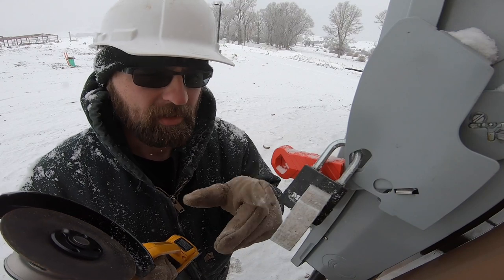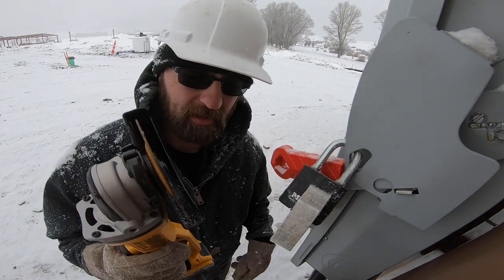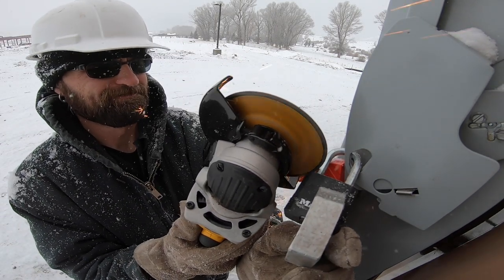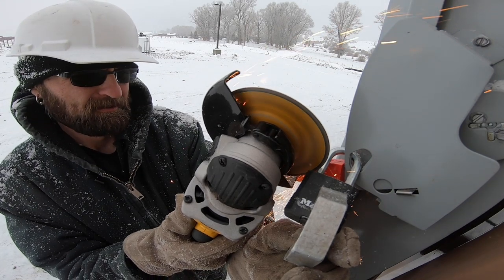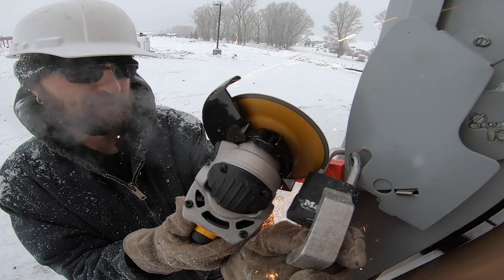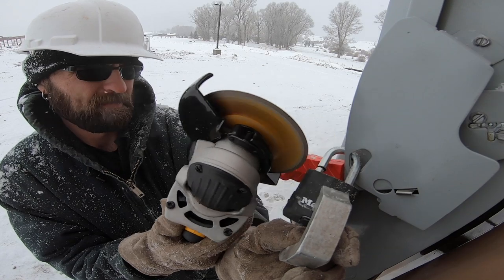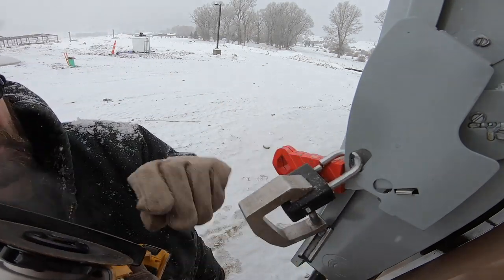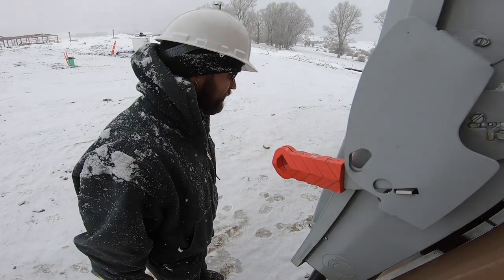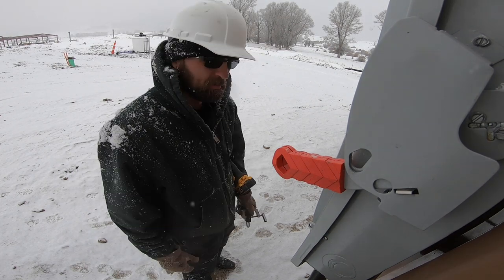So the set of keys we had for the lock for the main power for the building went missing. So I have my other set of keys here. Okay, we're in. Want me to turn it on? No. No, okay.